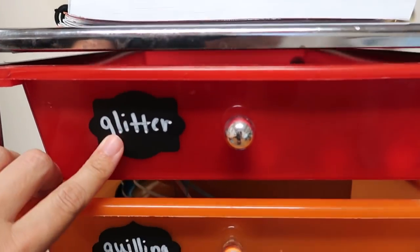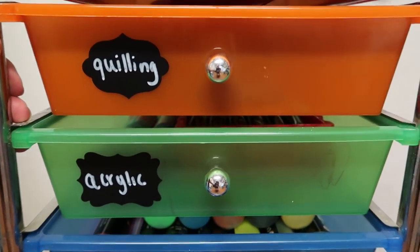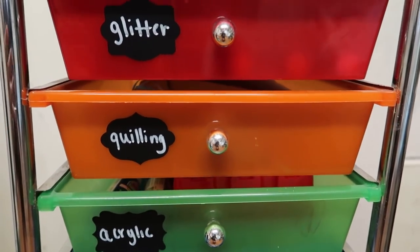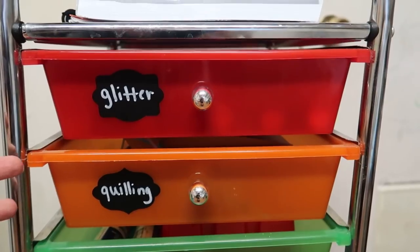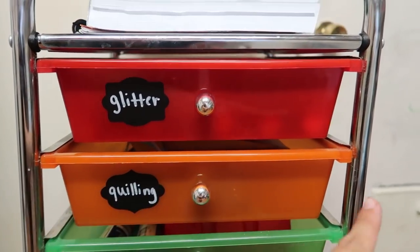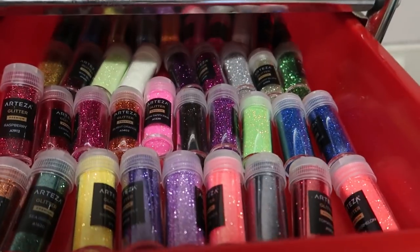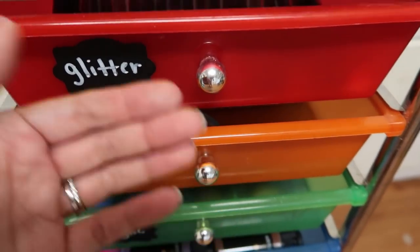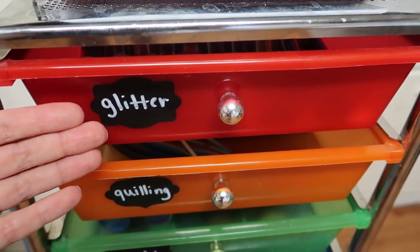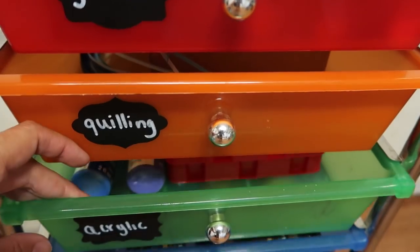So I just have these for art supplies that we use on the regular now. If I ever need to roll this out, say a day when we're having our history co-op here, it's right behind the door so the kids know where it is. I've got a drawer of glitter, which I put at the very top where Annie can't reach. We have our quilling stuff from last year.